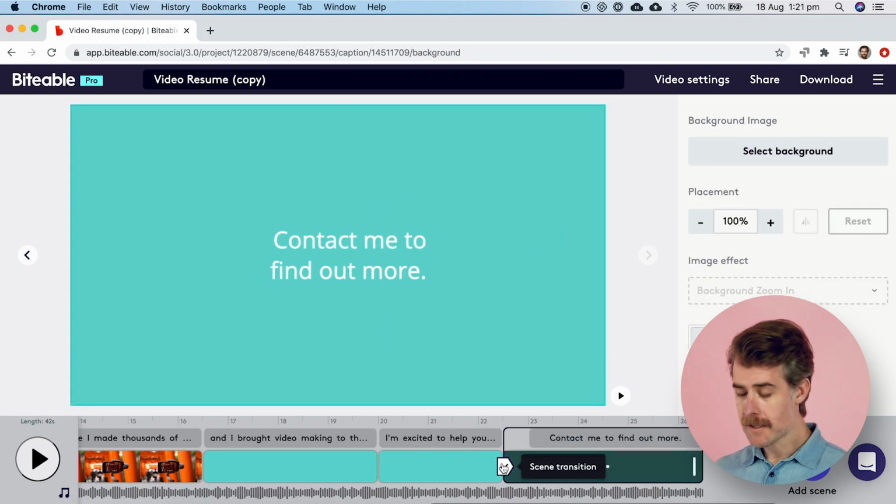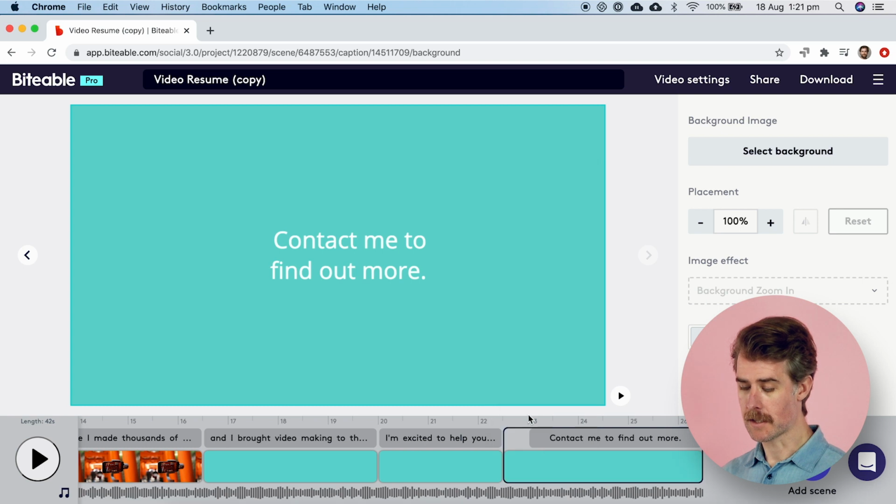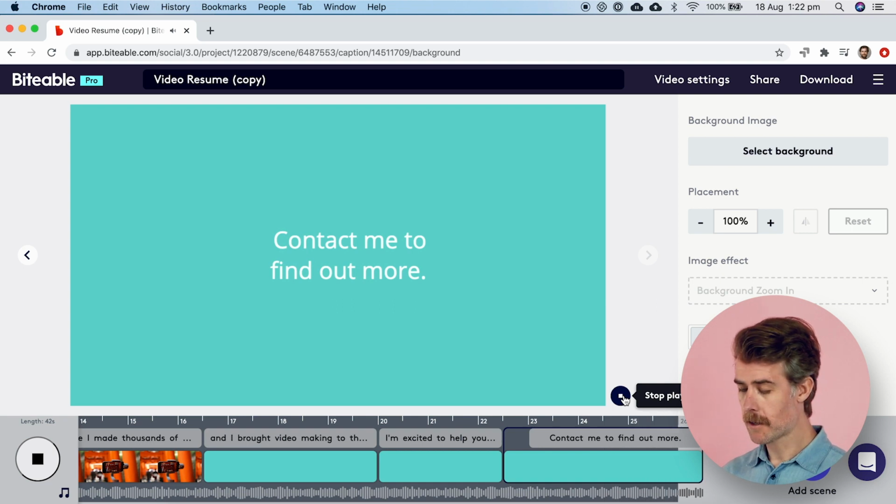To add a little bit of pizzazz, I can change the transition between my scenes. So down here, I'll choose scene transition at the start of this scene, and I'll go with spin because I know that's quite a strong effect. And then if I hit the preview button, I can see what that looks like. So that's quite a nice way to finish my video.